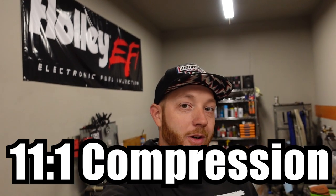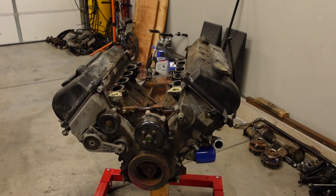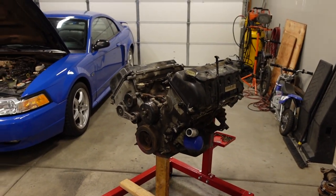You know, one of the reasons why the Coyote makes such good power for such a small engine is it has like an 11-to-1 compression ratio in the Mustang, where right now this I believe is like 9.5-to-1, which granted 9.5 is pretty good for boost, but anyway, that's option number two. I am not entirely sure just yet which route I'm going to take. I'm kind of leaning towards option two, but I got some decisions to make because this is supposed to be a little bit of a budget build.